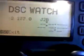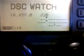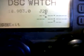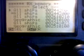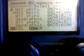The DSC scanning receiver is always running in the background. There's no volume on it. That is fully squelched. If I now go back to all ships and all the messages, and then return to the normal band.